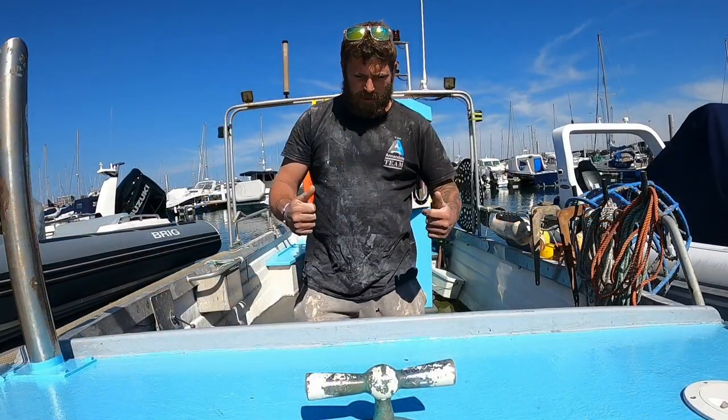try for some flatties, hopefully, but hopefully we'll get something. We're going to chop the mackerel feathers out as well and hopefully get some mackerel. So stay tuned, guys. We're going to get the stuff out of the van and we'll make our way down to the boat.